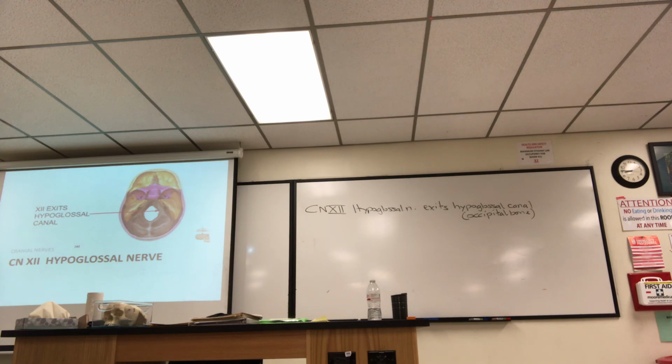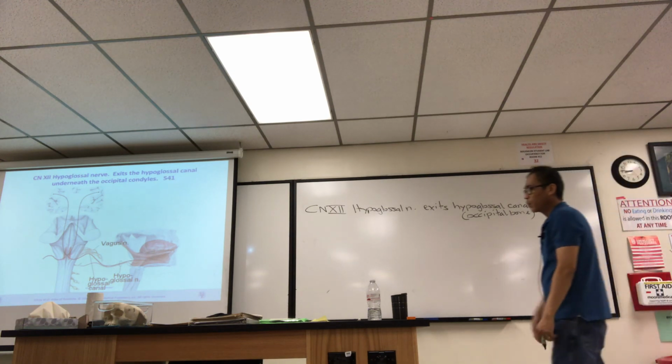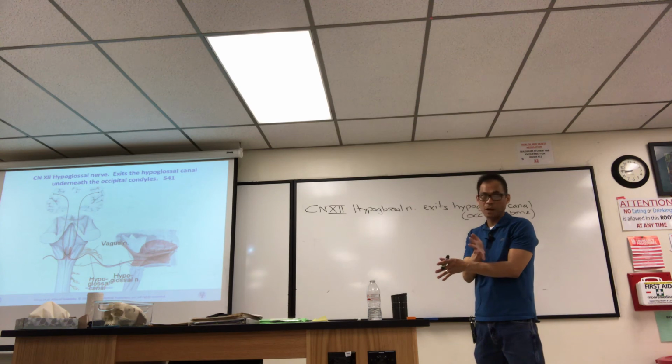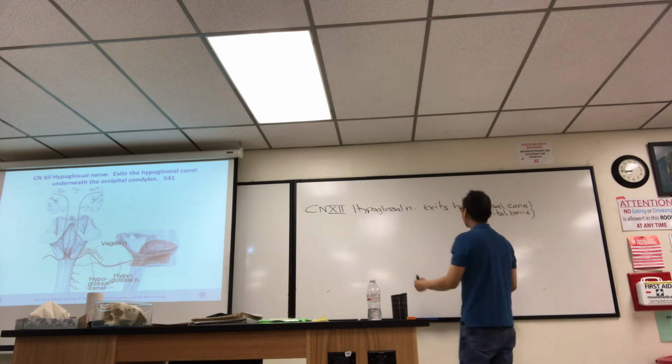Basically, this nerve helps you move your tongue. There are some tongue muscles, so you can stick your tongue out, pull it back in, move it around your mouth. We won't learn the different tongue muscles, just know the function: it moves the tongue. But is that sensory or motor function? Motor, move your tongue.